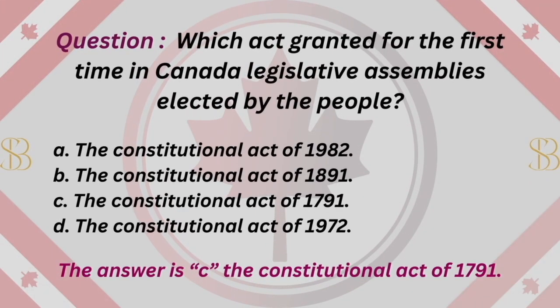Question: which act granted for the first time in Canada legislative assemblies elected by the people? A. The Constitutional Act of 1982. B. The Constitutional Act of 1891. C. The Constitutional Act of 1791. D. The Constitutional Act of 1972. The answer is C. The Constitutional Act of 1791.